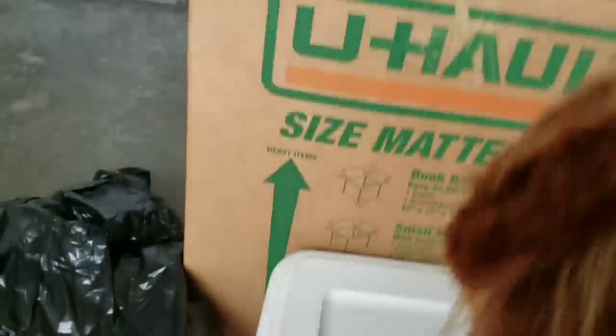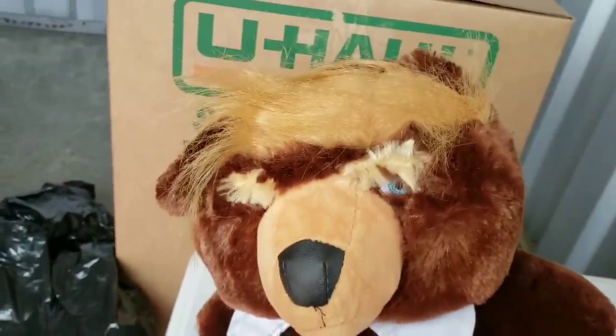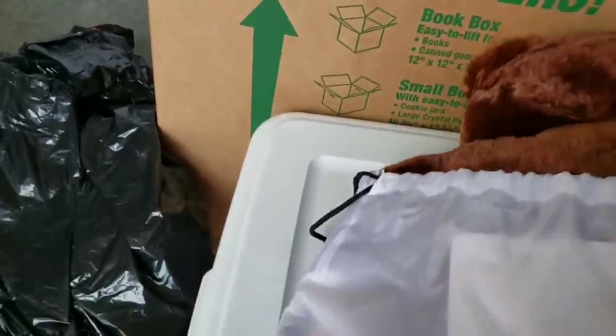And I'm not sure what that is. Anybody know what a Trumpy Bear is? Care instructions. Trumpy Bear. This I have not seen. Oh, now I get it. I'm going to have to look this up. This is a brand new Trumpy Bear. Now I get it. President Trump. Okay. Gotcha.